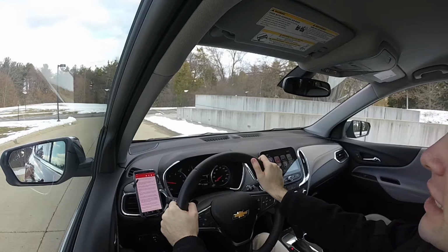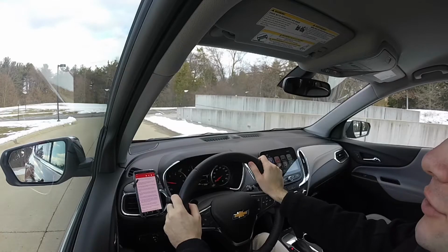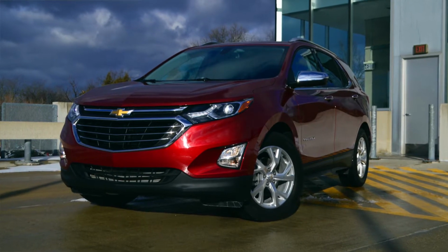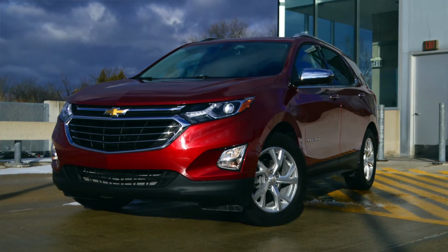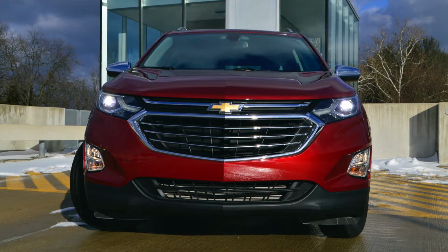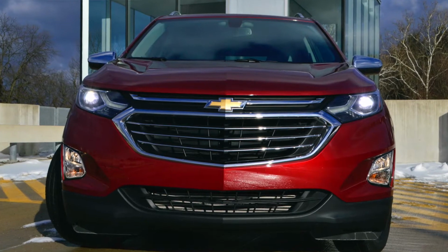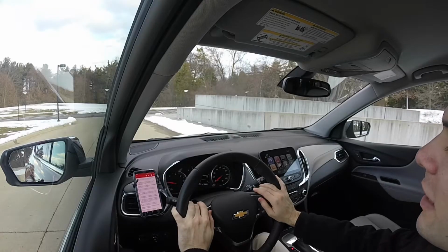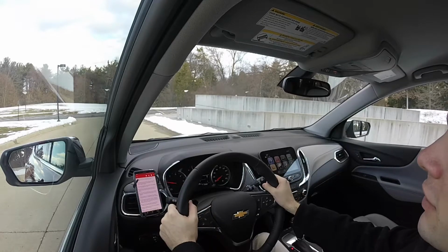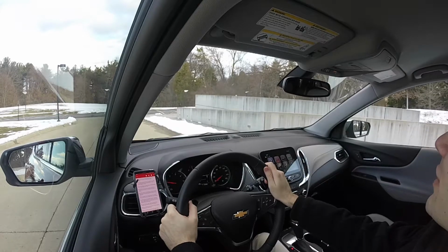I'm Kyle Edward, and today we'll be looking at a pretty cool car, crossover SUV rather, and that is the 2018 Chevrolet Equinox. It is actually Chevy's second best-selling vehicle, just behind the Silverado. There are a lot of cool things to talk about with this vehicle. We're going to talk about where it sits in the marketplace, the exterior design, the interior, how it compares to some of the other vehicles, and then, of course, most importantly, some driving impressions.